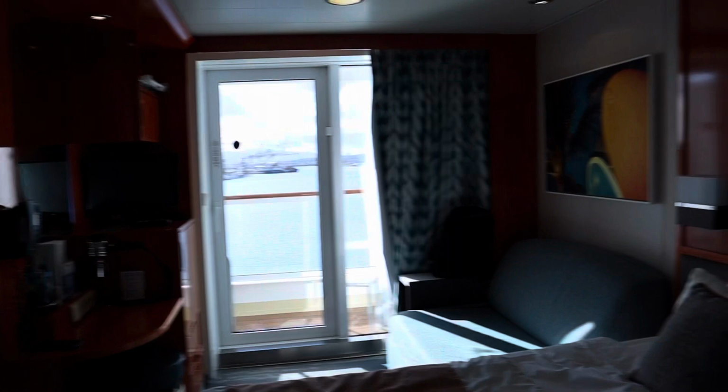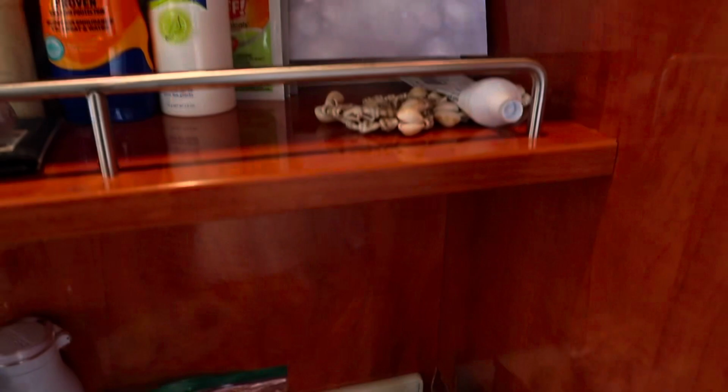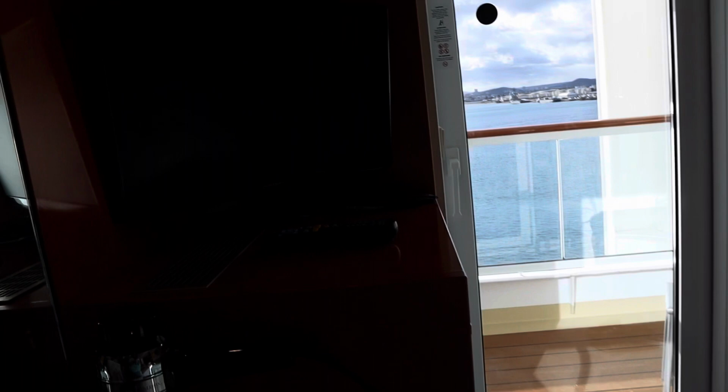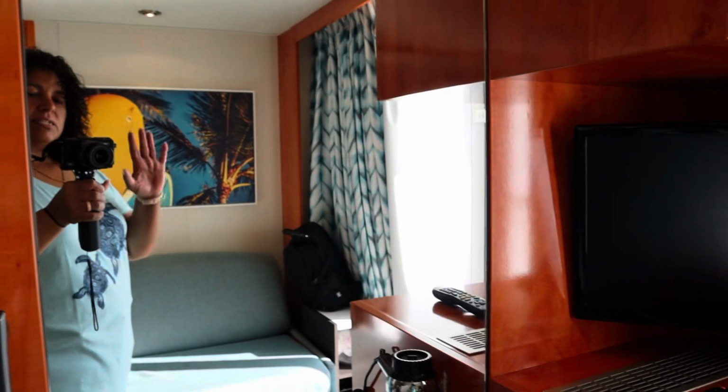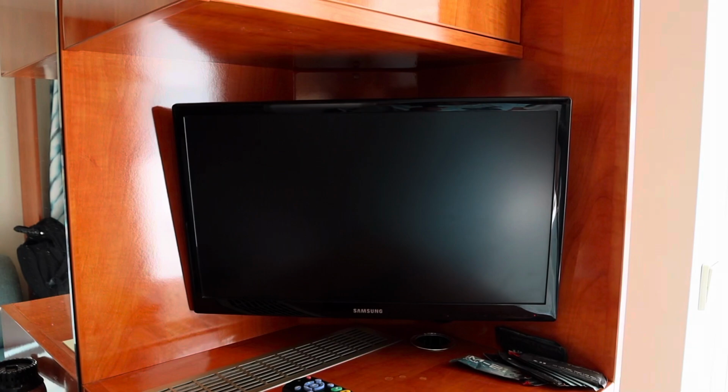We do have USB ports right at the side of the lamps at the bedside, but that is it as far as USB ports. You got electrical units right here. And right here, and that's me, hi. And this is the TV, very small TV. I am used to having a larger size TV. That's almost like a computer screen.